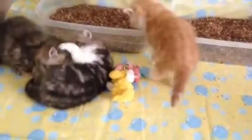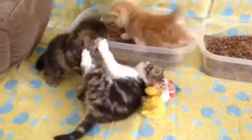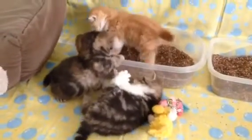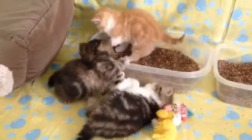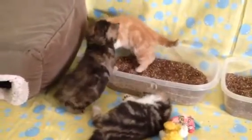They're all doing real well. And it's not going to be long before they'll be able to come home to you. We start to consider shipping at 8 weeks, but generally they're about 9 weeks when they go to their new homes. Sometimes they're a little older than that. It just depends on their development.